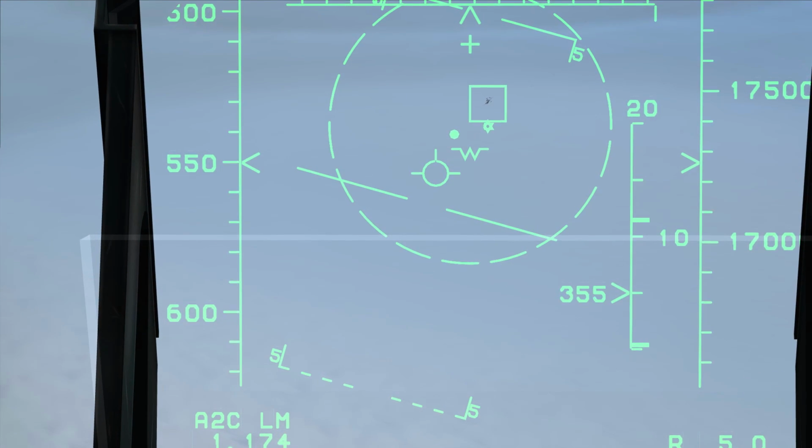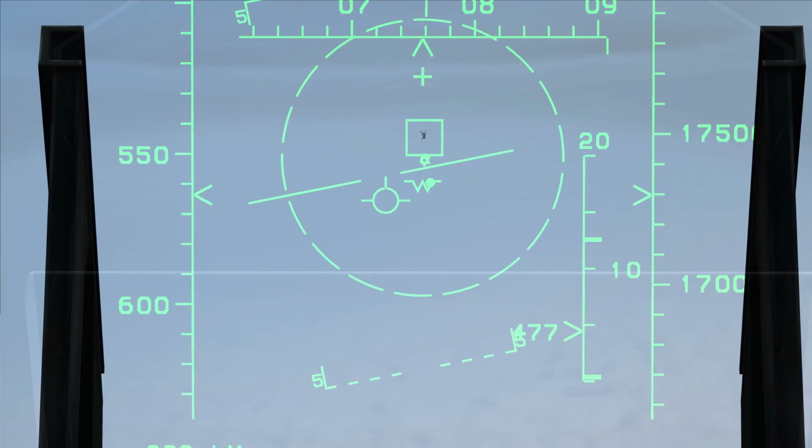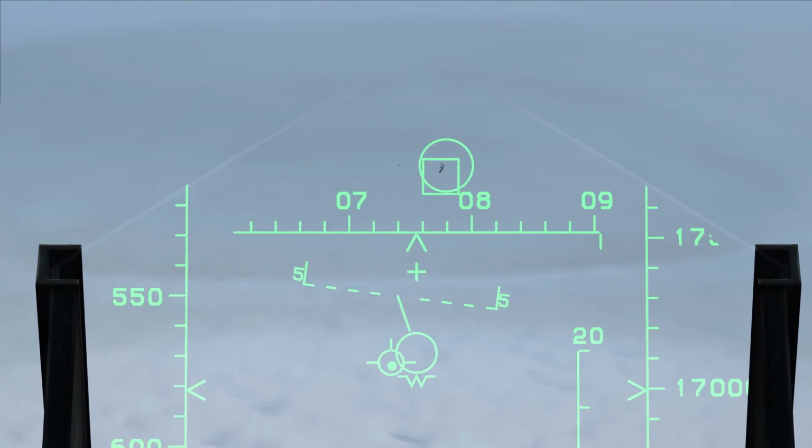And that's a hit right there. You can see the little bits and pieces falling off of him. It's weird because there was no actual splash. It's either that, or they're starting to dump their cargo to go faster.